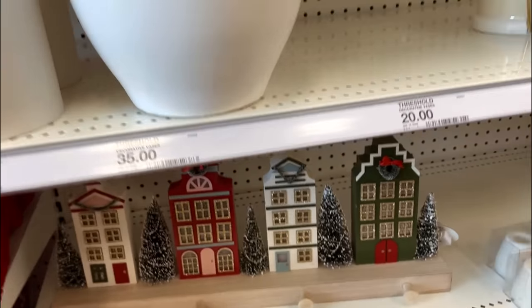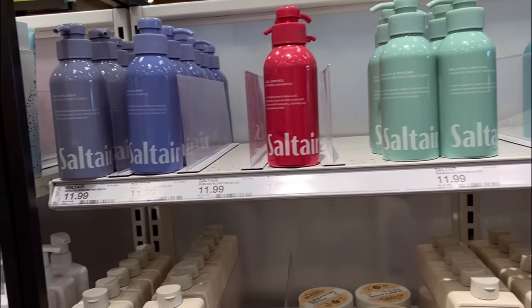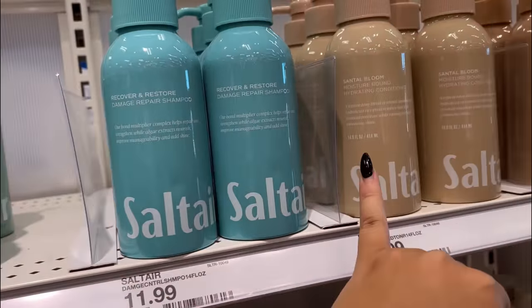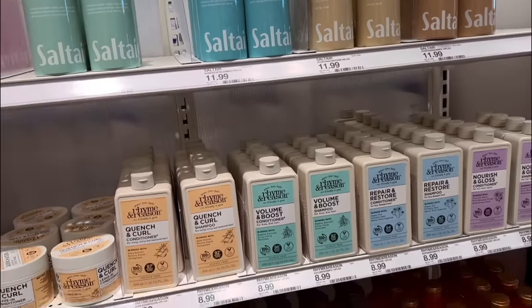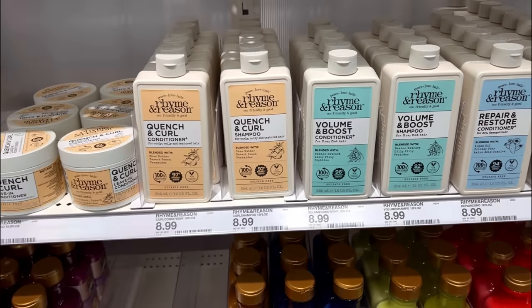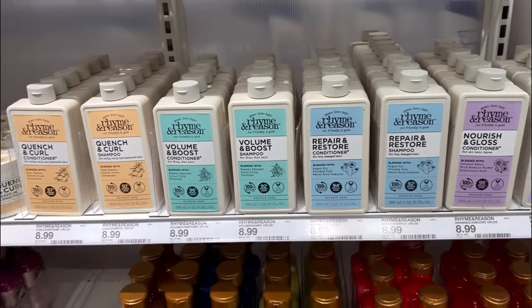I love that. I didn't know Saltair had hair care. So they have Beach Blonde Curl Control, Recover and Restore, and that's conditioner, and Santal Bloom Moisture Balm. What is this, Rhyme and Reason? Love the packaging. Quench and Curl, Volume Boost, Repair and Restore, Nourish and Gloss.